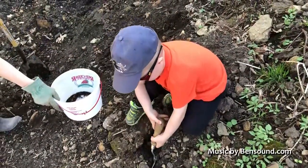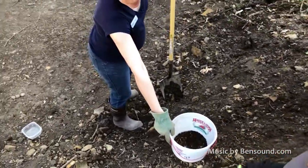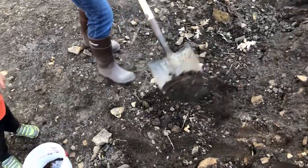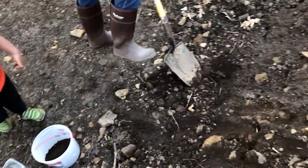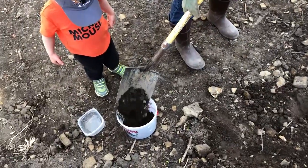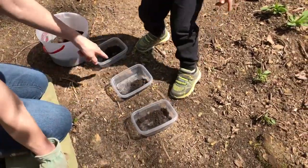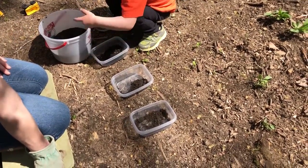First, dig up some dirt and put it in a bucket. Good job. As you do this, make sure to pick out any worm friends that might be using the dirt too. Place them into a separate container for a later activity. Can you put even more dirt in those containers?